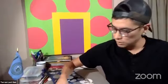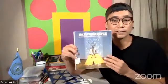This is another great book. This is one of my favorite books that I like to go back to and read. It's called Painted Teepees by Contemporary Plains Indian Artists, but it was actually curated by the Indian Arts and Crafts Board, and it was all painted lodges from various Great Plains tribes.